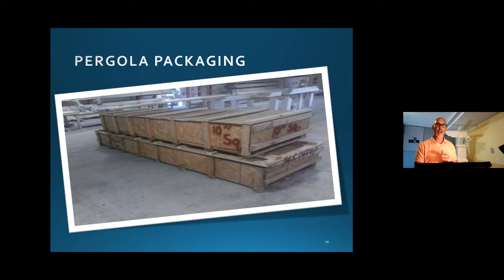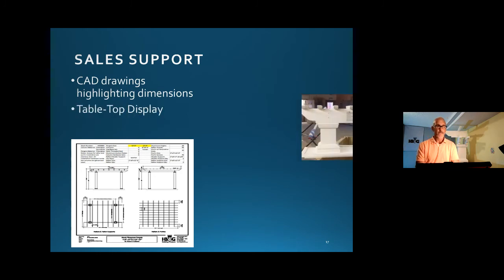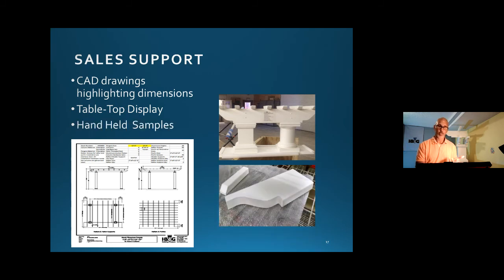This service is invaluable to the builder or the developer. If you're doing a multifamily and you have 15 pergolas, it can be a nightmare to scurry around and get the right parts. Right here, everything's right in the same crate. Sales support: we have CAD drawings with highlighted dimensions, tabletop displays, and handheld displays available to you guys.